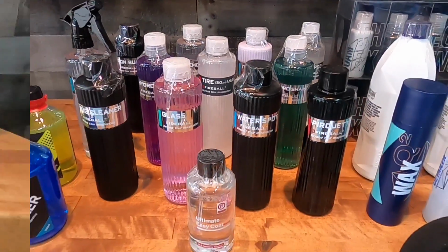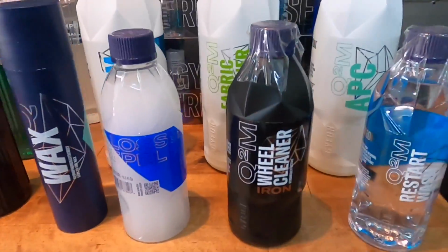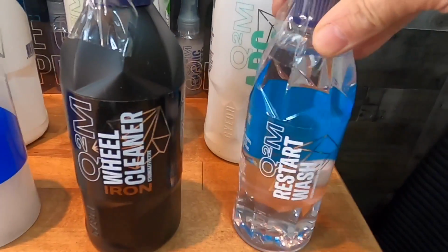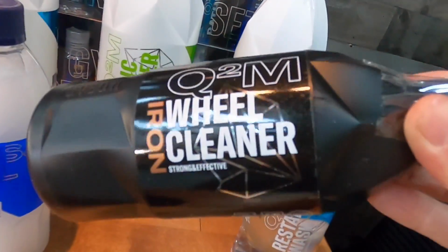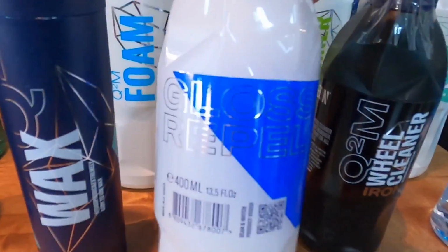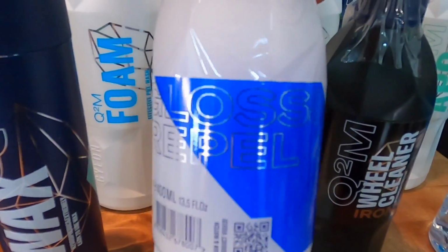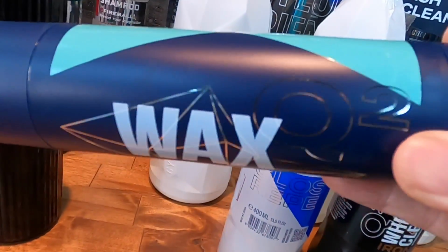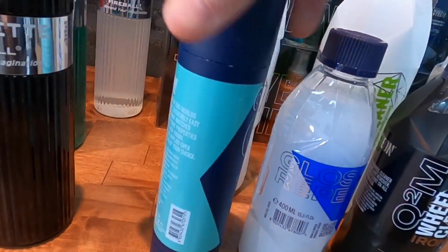And the next group has been around for quite some time, but they have new upgraded formulas and brand new additions as well, including wheel cleaners, SiO2 detailers, wax, hydrophobic wax, foam, and a whole bunch of new products to bring to the table for this upcoming season. Very excited.